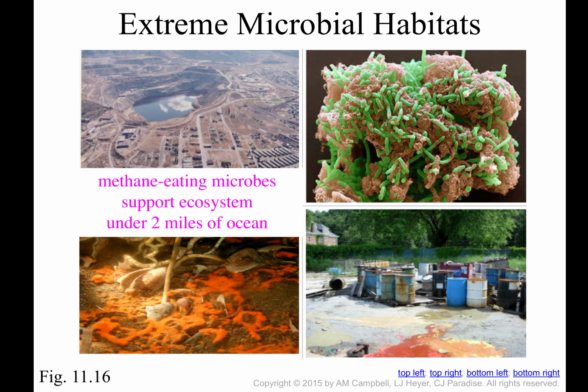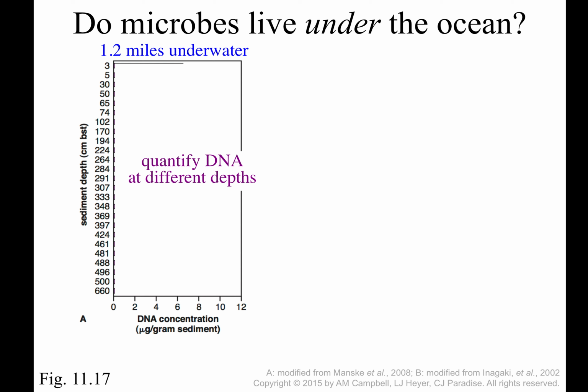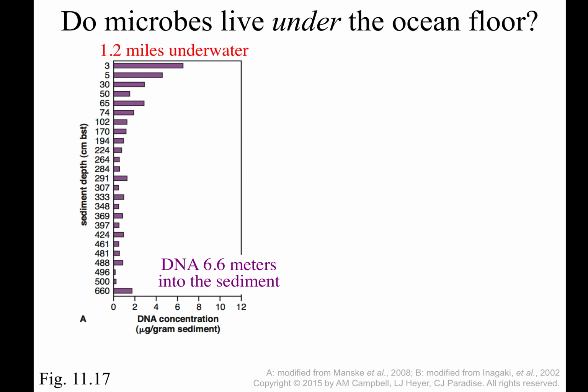Okay, so there are bacteria that eat methane, bacteria that eat rock, bacteria eating toxic waste. There are even bacteria under the bottom of the ocean. Looking at DNA at different depths, all the way 1.2 miles underwater, and then going into the sediment underneath all that water, even 6.6 meters, 20 feet or so into the sediment, we're still detecting bacteria by DNA.